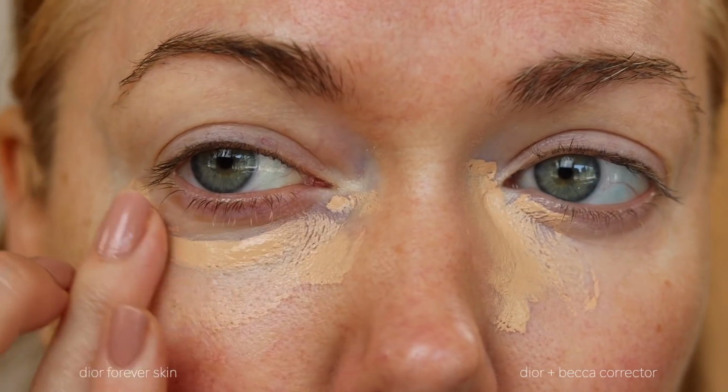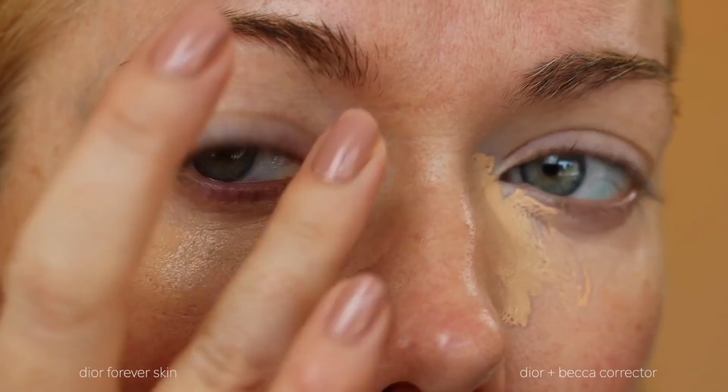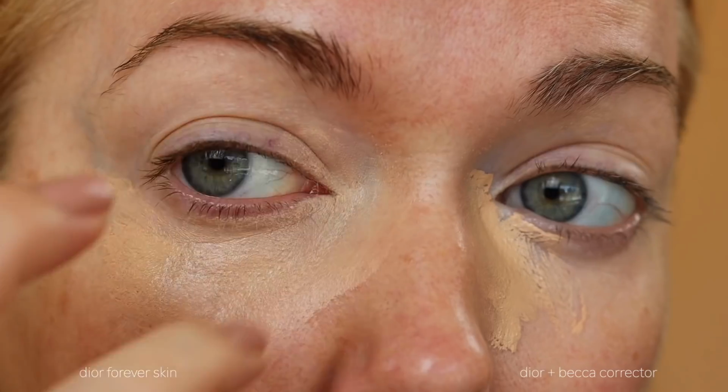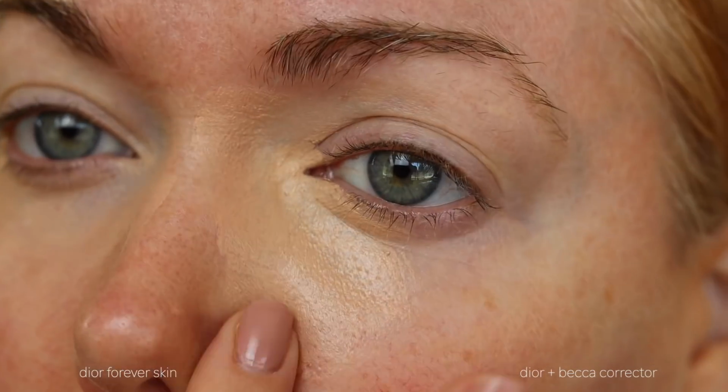The full size is 0.37 ounces, which is giant. That's a ton of product. It retails for $36 and the formula is liquid. This has a second skin finish.